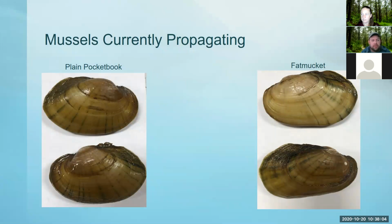So there's a couple of pictures of the current species we're working with. On the left is the plain pocketbook, on the right is fat mucket. Probably should have got some pictures of their beak structure. I guess they do look fairly similar. The different beak structure is usually what you use to identify mussels, so that's probably why I should have got that. Didn't think about that, sorry.